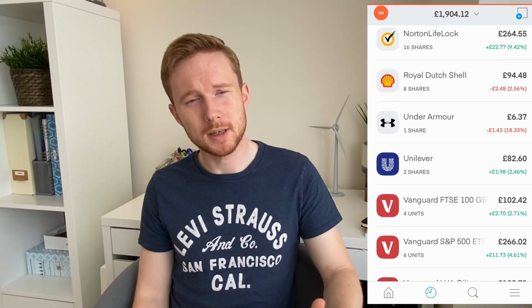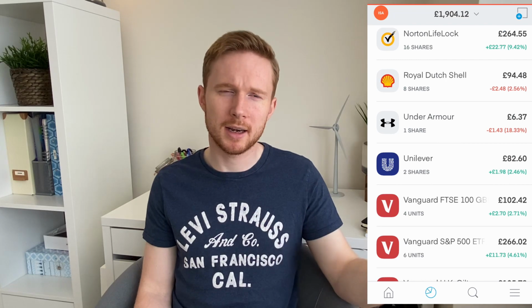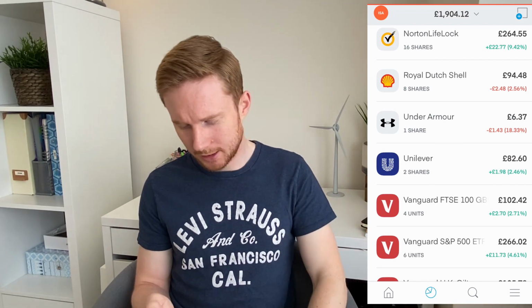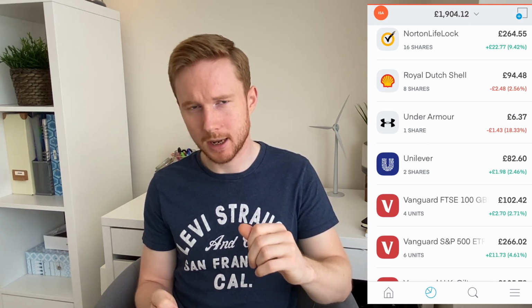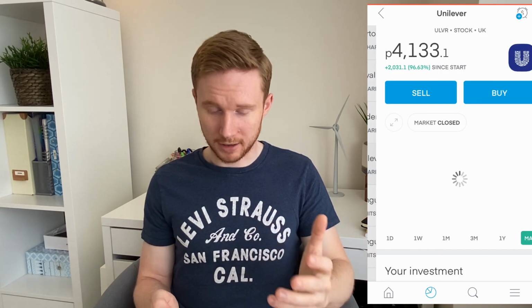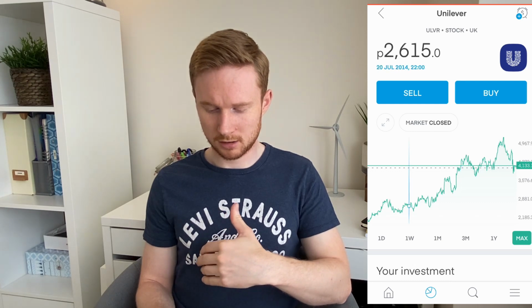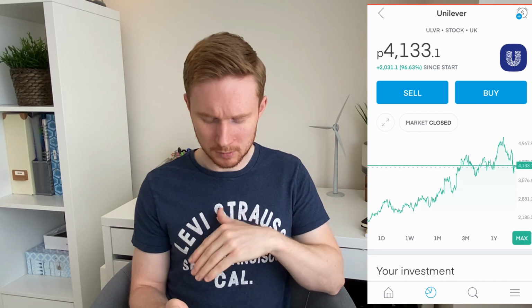So next up is Unilever, big consumer goods company. If you buy anything at the supermarket, high likelihood it's sold by Unilever. I'm currently up 2.49%, so that's £1.98. If we have a look at the financial information since 2012, it's pretty much been on an upward trajectory in terms of the stock.